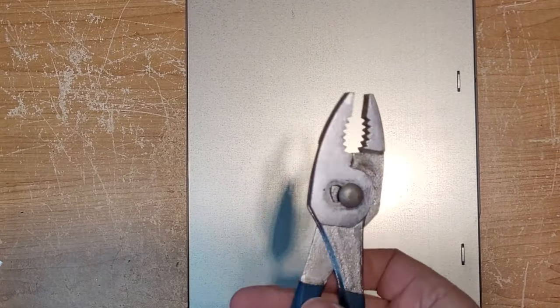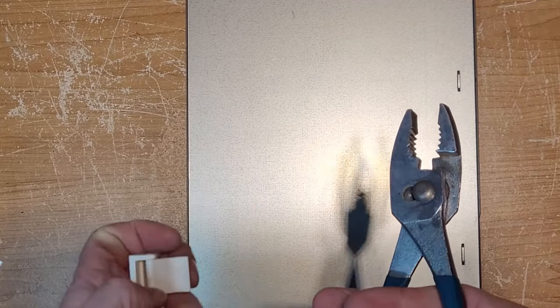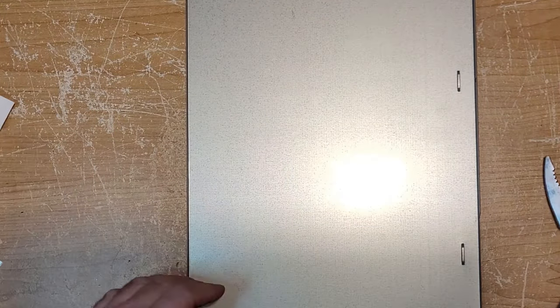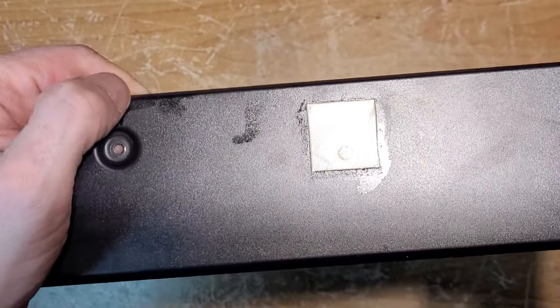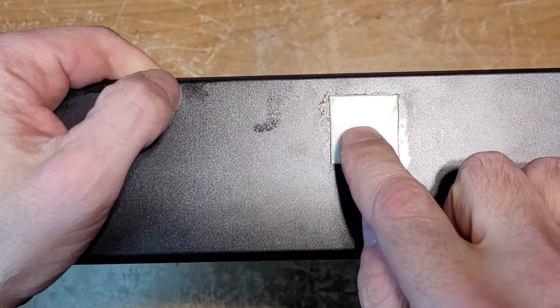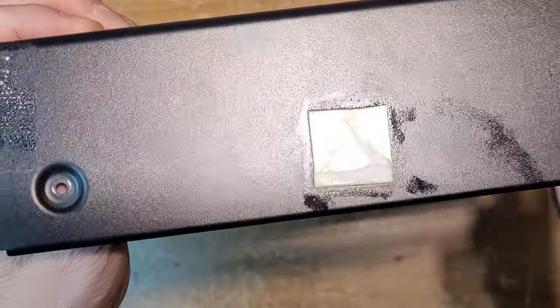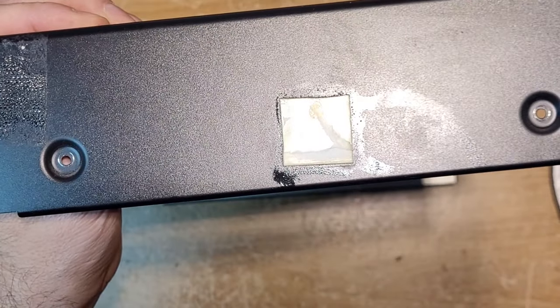Well, the solution was some good old-fashioned pliers. Just got on there and twisted. No damage to the metal, but as you can see, the tape remains. So I am going to pick at that a little bit here, and we'll be back.